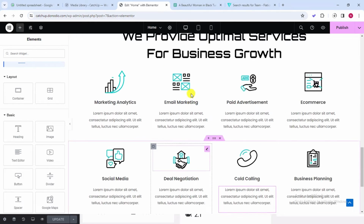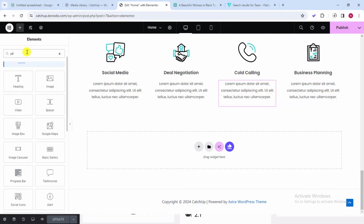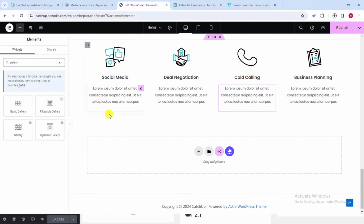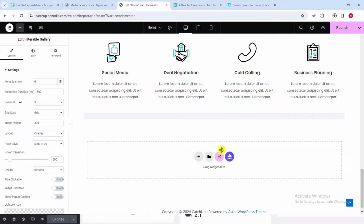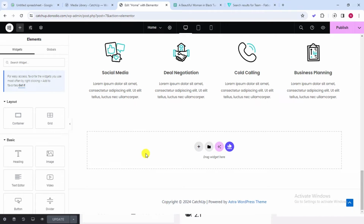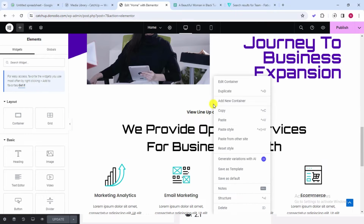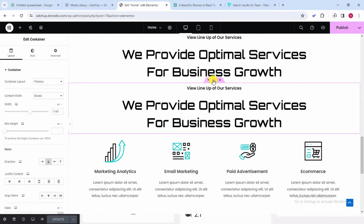Right now, we want to go ahead and add a gallery. Remember, we added a filterable gallery when we installed essential add-ons. So we'll just drag this gallery and put it here. But before we do that, I want to do some sort of heading here. I'll duplicate this and drag it down here.